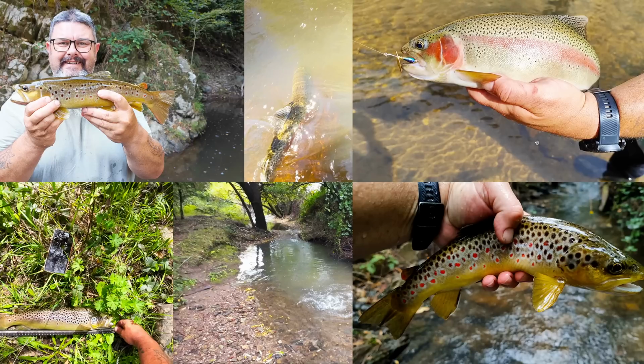Like I said earlier, not the biggest fish, but something that I'll never forget, seeing my daughter catch her first trout in a stream. Folks, last season was an absolute ripper, and these were half a dozen of my favourite moments from the last trout season.